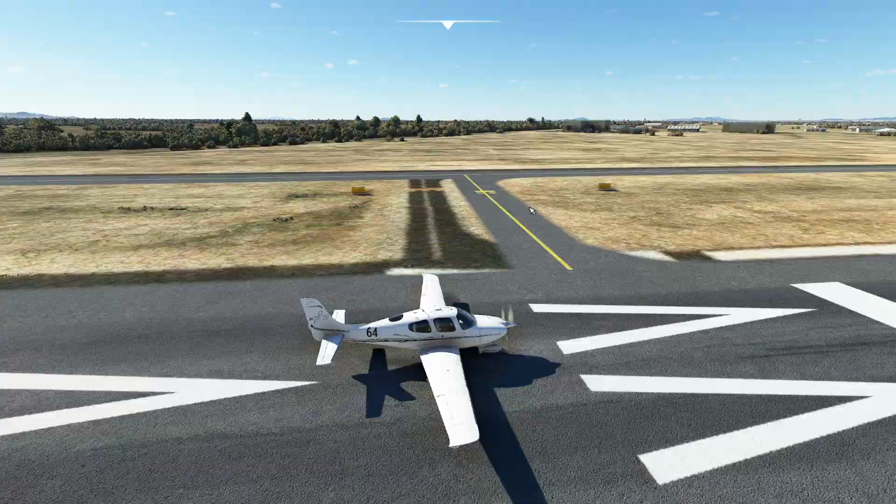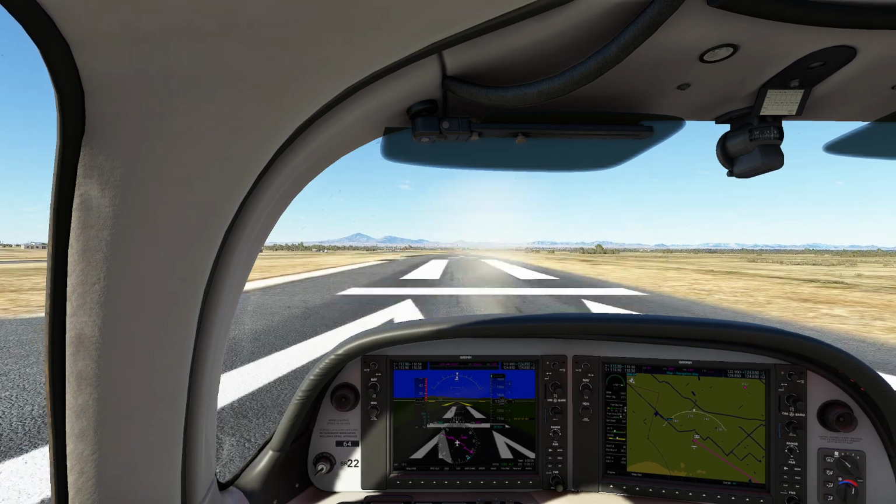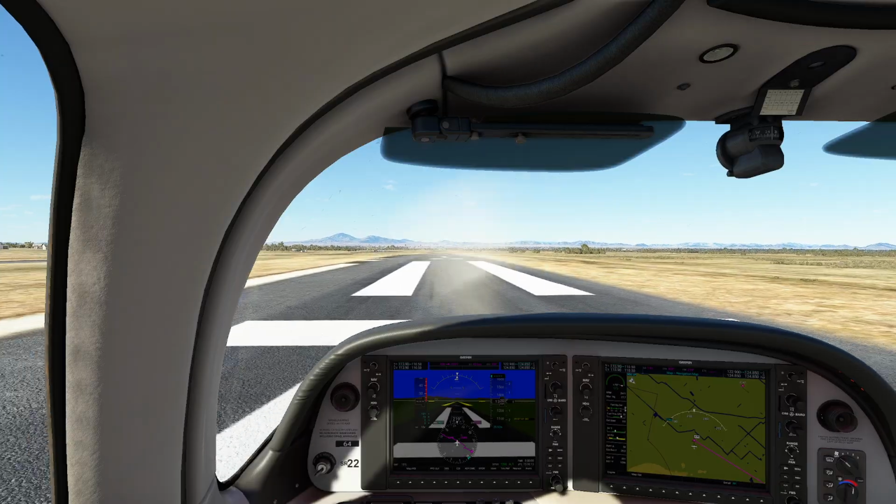So let's go ahead and set us up. So here we are, we're in the Cirrus. Everything is looking pretty good here. Nothing too crazy to report at this particular time. We're going to take off. We're going to start heading towards Phoenix Sky Harbor. And like I say, when we cross that point, we're going to go ahead and transfer over so that we can set that up. All right, let's do it to it. Full power. Yeah, it's a Cirrus, so full power is enough.